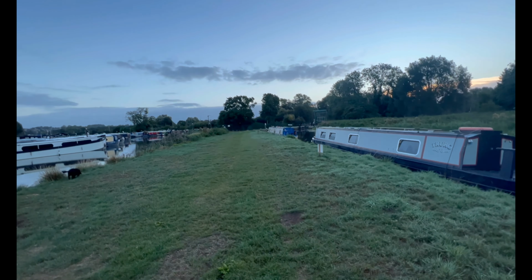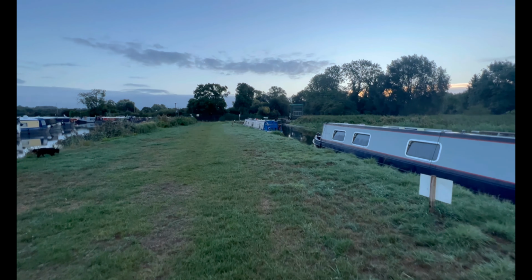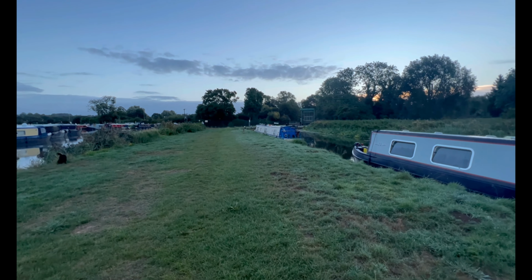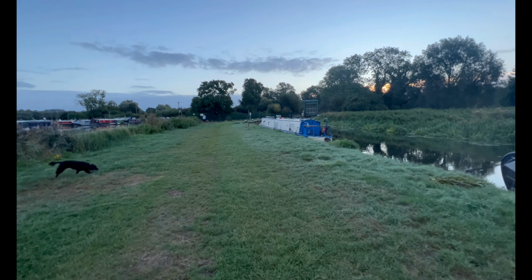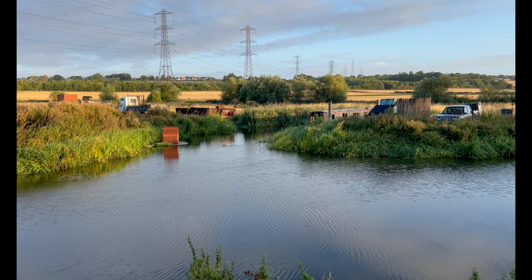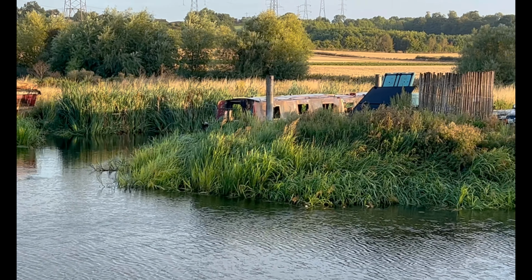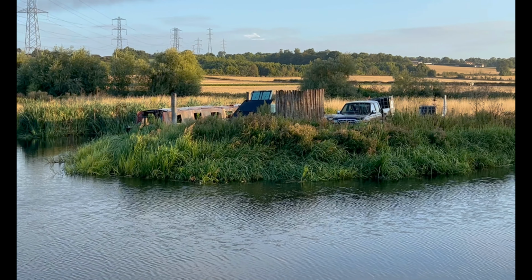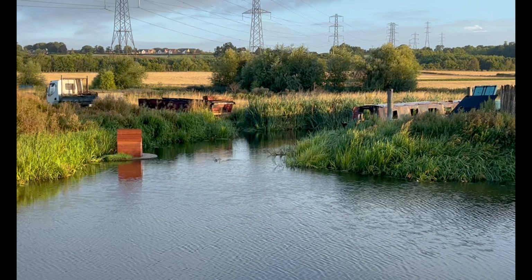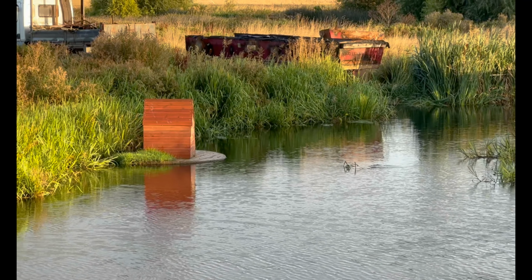Oh, gosh, that was a big step. The boat's moored up near the rock. Some of the interesting things you see by the river. It's an old narrowboat. Pickups. Looks like a little house on the docks.